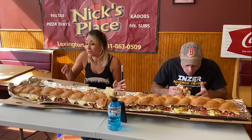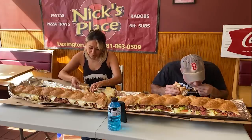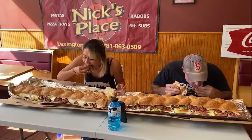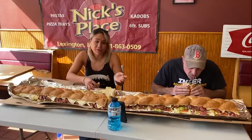The roast beef is nice and rare, and the sauce has a good amount of tangy to it. We've got another one running. Slices it nice and easy. Was it tasty at least? Absolutely. I think roast beef was a good choice.